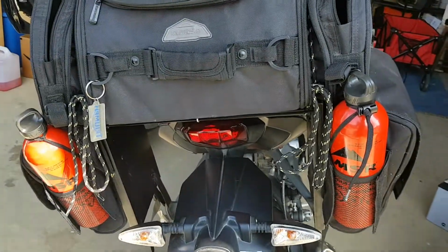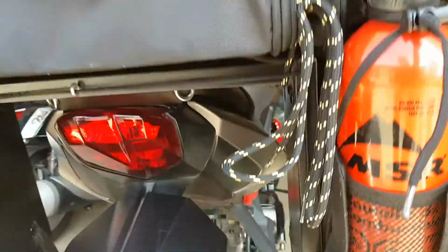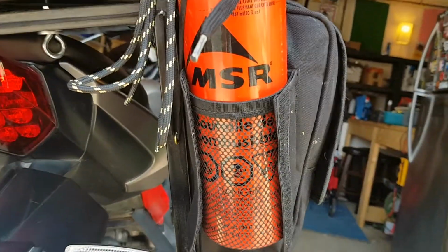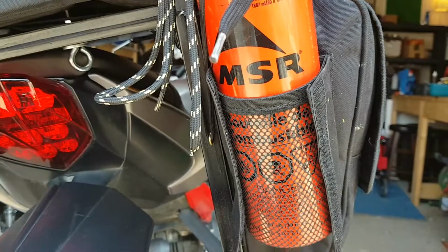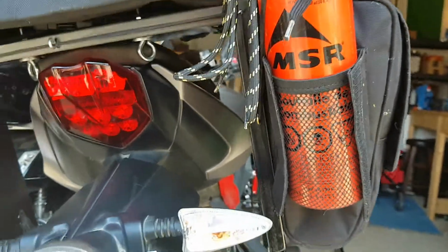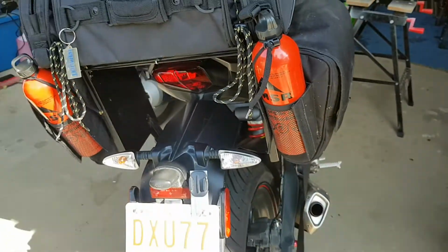Part 3, and one last thing on this setup. Anybody who's wondering about these bottles, these are 1.5 liter MSR fuel bottles. You can put just about anything in them, but they'll fill by 1.5 liters each, and it's enough to get you out of a jam.